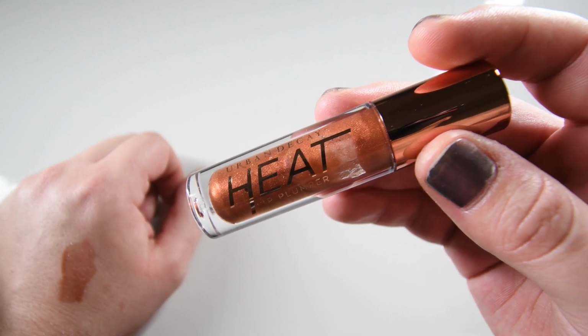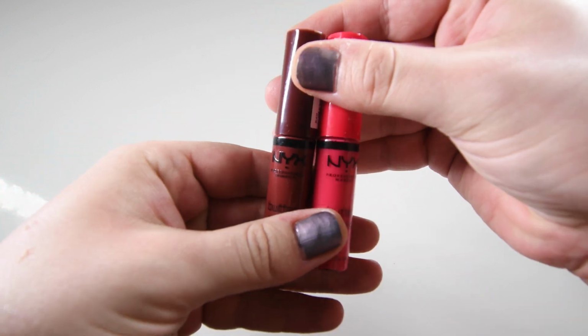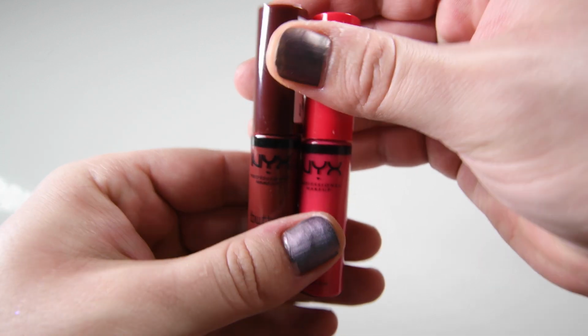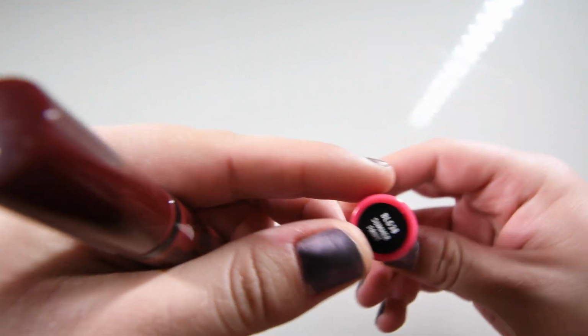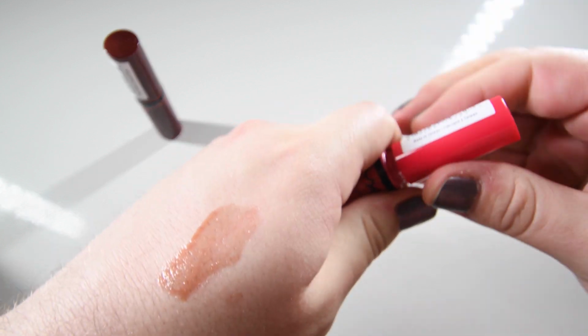I have two of these NYX butter glosses. These are kind of all the rage on the internet. I bought them because they're so cheap, like $5 a piece or something. I think this one's passion fruit. Summer fruit, I'm sorry. And this one is Rocky Road. Let's do summer fruit first.